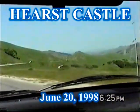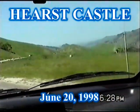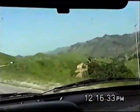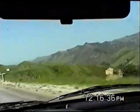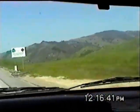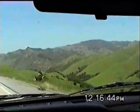California Highway 46, heading for San Simeon. Hearst Corporation deeded approximately 100 acres of land and the buildings to the California Department of Parks and Recreation in 1957 to be maintained as a historical monument for the public to enjoy.